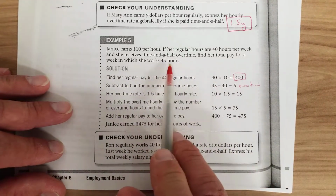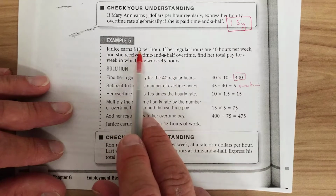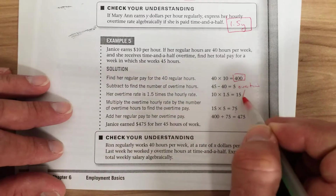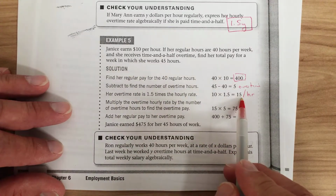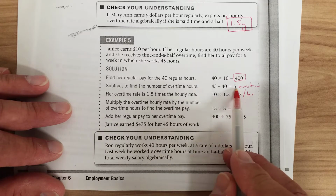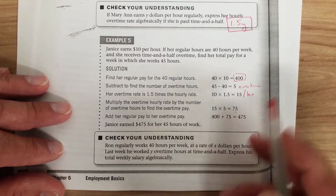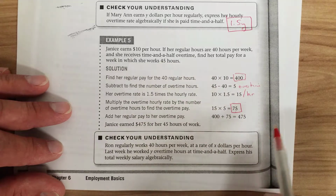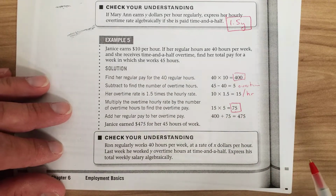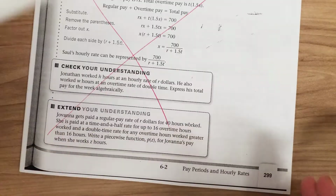What is her overtime rate? You take this times 1.5. That would be $15 per hour for every overtime hour. Well, 15 times 5, $15 an hour for the 5 overtime hours, is $75. To find her total gross pay, you take these two numbers and add them up.